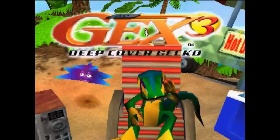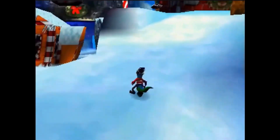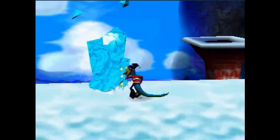Gex Deep Cover Gecko. My favourite entry in the series, and fortunately, the cheapest. One of them's actually really expensive. But this is the one that I own still. It's the one I remember having so much fun with.